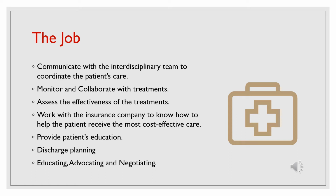Case managers also provide patient education and discharge planning to make sure the patient is going home to a safe environment. Also, case managers help with patient transitioning from one place to another. So let's say that the patient is going from a hospital to a rehabilitation facility to receive some type of treatment. The case manager will work with the patient in that facility, in the hospital, to make sure the patient is transitioning or transferring safely.